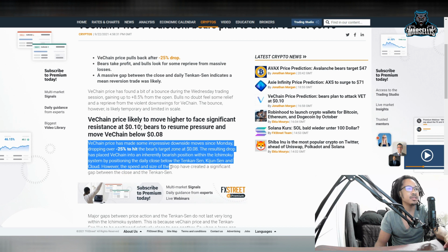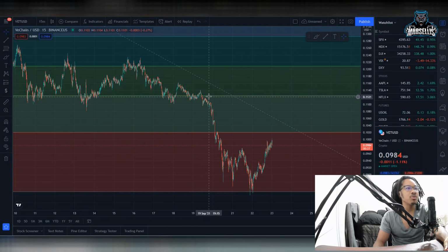However, the speed and size of the drop have created a significant gap between the close. So the speed of that drop was pretty big. And what happens when we have such a huge drop like that, I'm going to call it huge because it went from 11.25 all the way down to 8.50 or 0.850. So that was a pretty big drop.